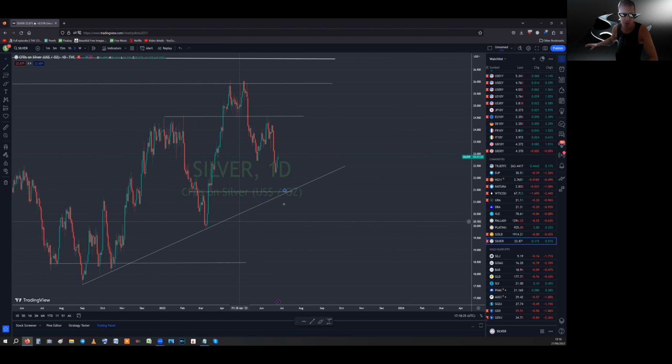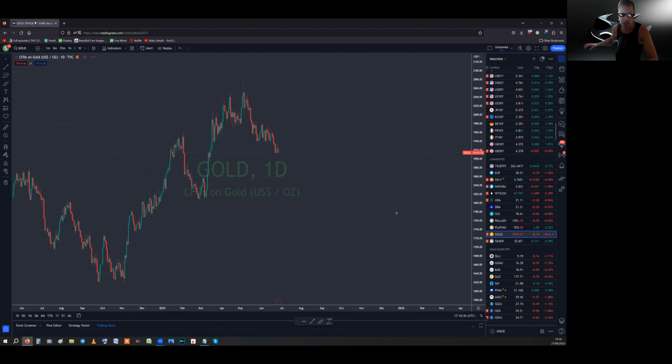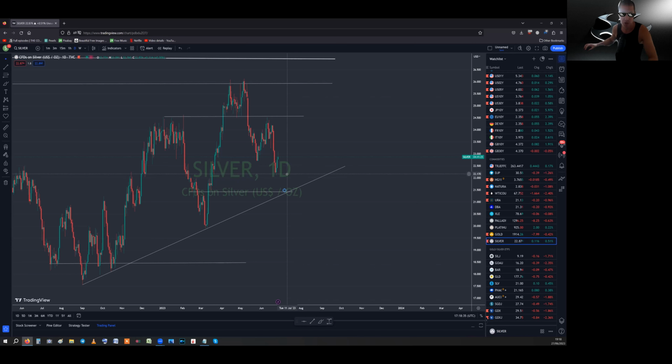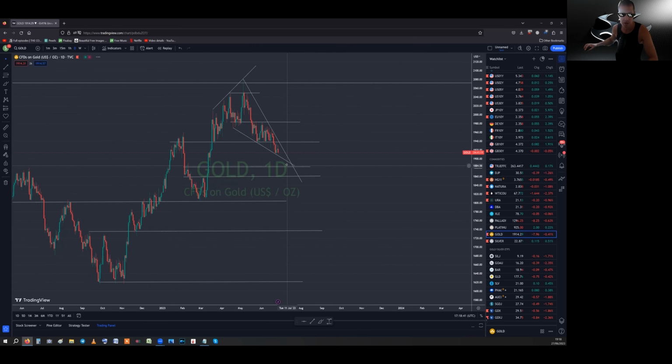This ascending support should be very strong. So it's getting close. The low is getting close. I think we need to flush 1900. And if we do, silver 22 or 21.5. I would love 21.5. I'll just put this in for now.